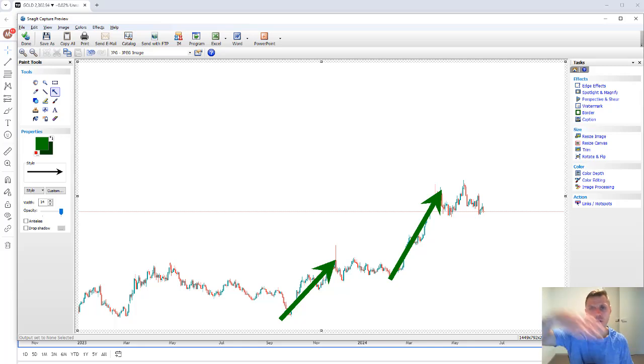So why was gold an incredible trade for me? Just by understanding this one technique, which is we go through an energy using phase, and then after a long period of time, sometimes a couple of months of building energy, we're now getting ready for what? Another breakout to have another nice move, right? Because that's what the market does.